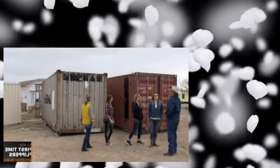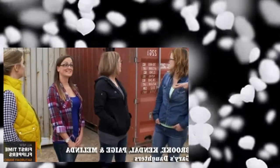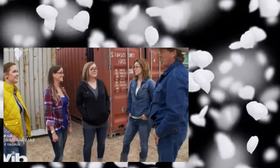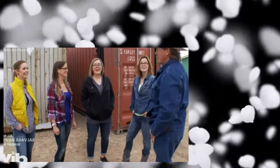There it is. So 2 containers? 2 containers. Do what you want to with them. We're gonna make a house out of them. We got 2 weeks to build it, and we have to come in under budget. 2 weeks? 2 weeks. That's not a lot of time. Oh, we got that. Y'all think y'all can do it?